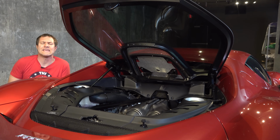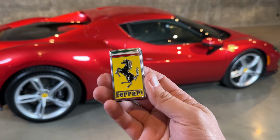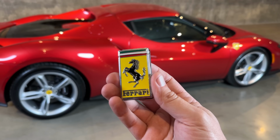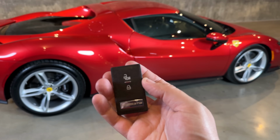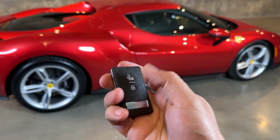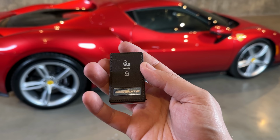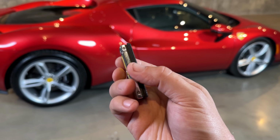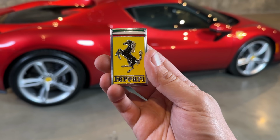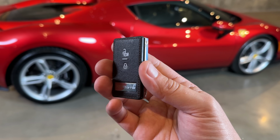As for getting inside, the key is very unusual. It is this, just a rectangle with the Ferrari logo. You flip it over and the rear is leather. There aren't really buttons there, but instead just areas where you press to lock or unlock the doors. You press twice on unlock to open the front trunk. It's a very minimalist key except for the giant color Ferrari logo. Now, there's no spot on this key to hook it onto a key ring. It's supposed to stand alone by itself.